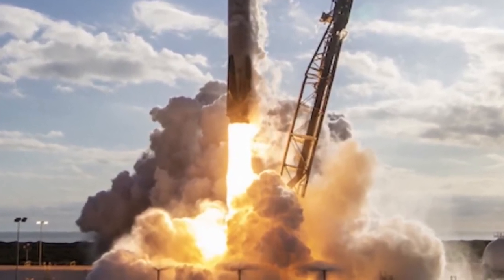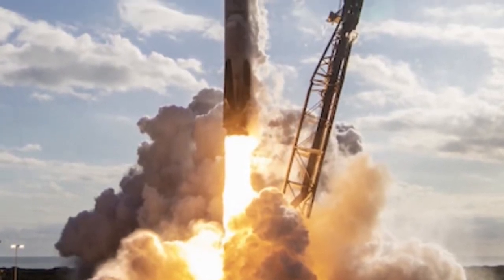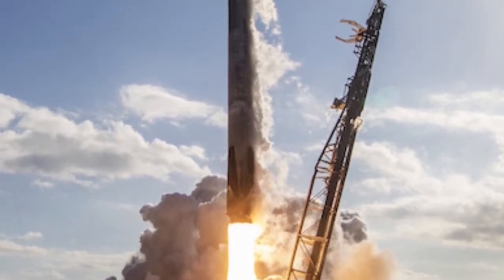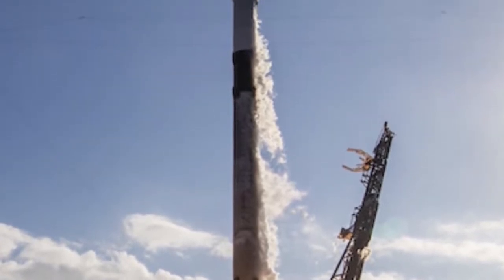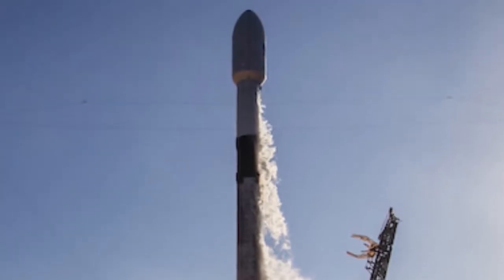The rocket exceeded the speed of sound in about 1 minute, then shut down its 9 Merlin main engines about 2 minutes and 43 seconds into the mission. The first stage fired its engines several seconds longer than a typical Falcon 9 mission, consuming all of its propellant and leaving no fuel reserve for landing.